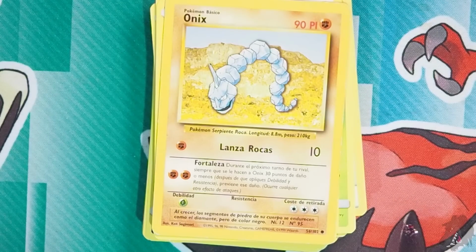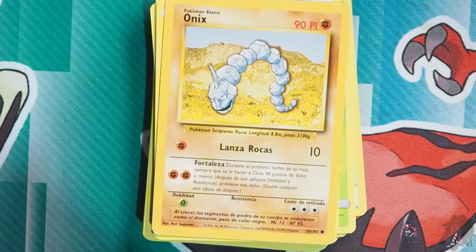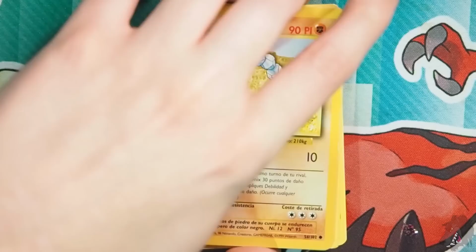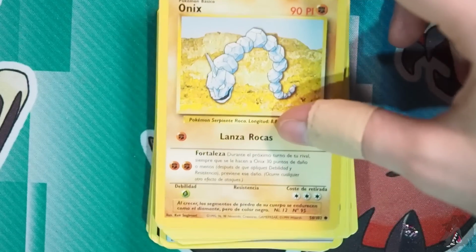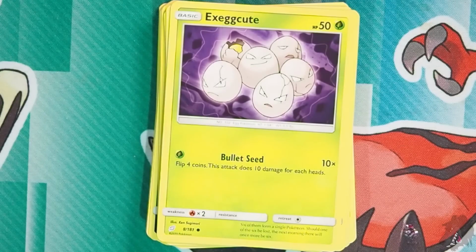Hold on. That's not another Onix. They ain't just another Onix. That's a different language Onix. French, I think. It's either French or is it Italian? I think off the top of my head that's French. I could be wrong. Correct me in the comments if I'm wrong, but I'm pretty sure that is the French Gen 1 Onix cards. So we had Japanese, and now we got French, which makes me think if I skipped over another multi-language card already in this pack, which I'm probably going to see when I'm editing this video and be like, oh, why didn't I see that?